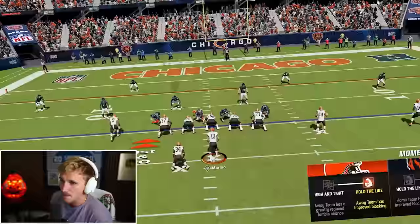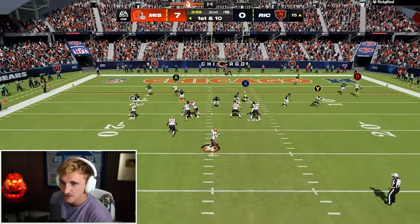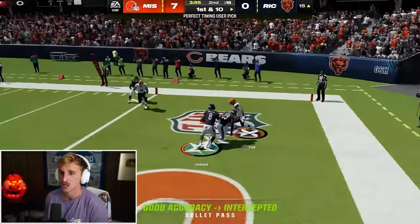Snap it, snap it, snap it! Come, slap, impregnate. Snap it! Thank you, Tank Dell. 1, Mississippi. 2, Mississippi. Tank Dell. Tank Dell. Fuck.